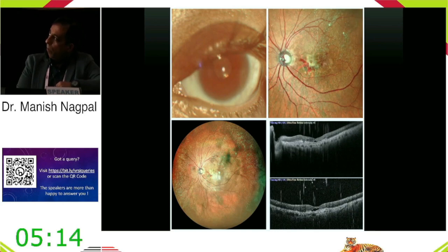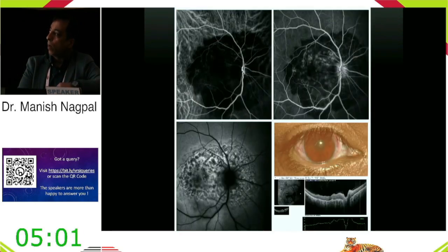This is a patient, again, where we were having difficulty seeing the posterior pole, and you can see that there's an activity taking place. You do a decent OCT, a decent color picture, and you can document and treat the patient effectively, which otherwise you struggle to treat. You sometimes can't find the cause of loss of vision in these eyes.